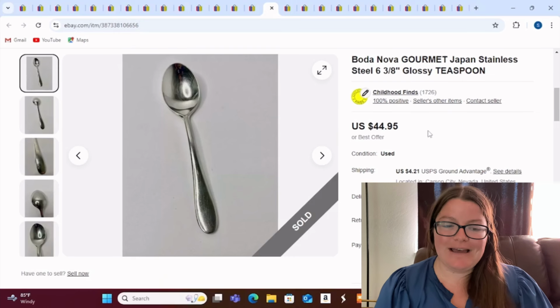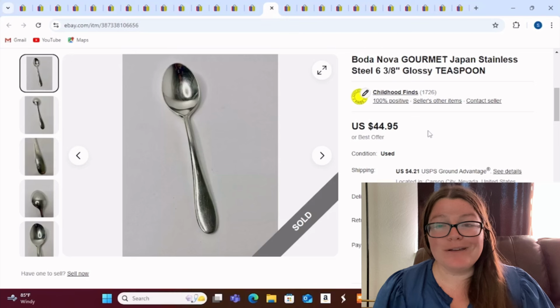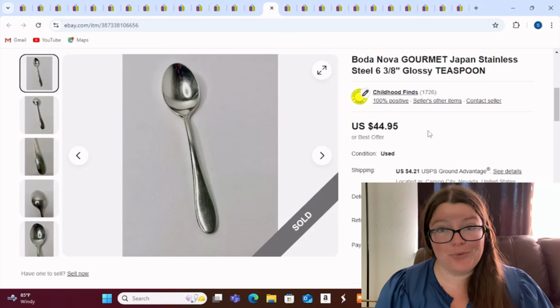But this one, I think I paid $4.99 for this bag, and I got a couple other, luckily it was with some decent other stuff I could list, so I probably have about $1 into this spoon, but it sold for $45 incredibly quickly.